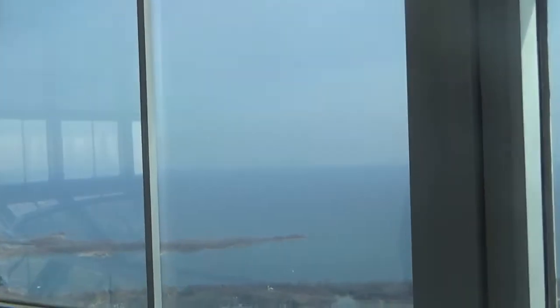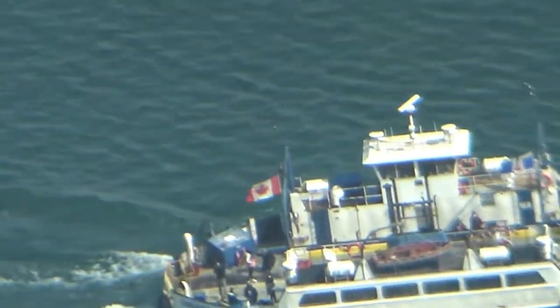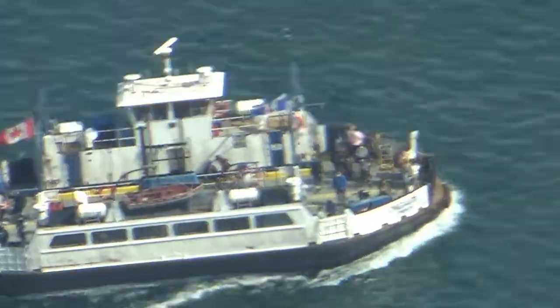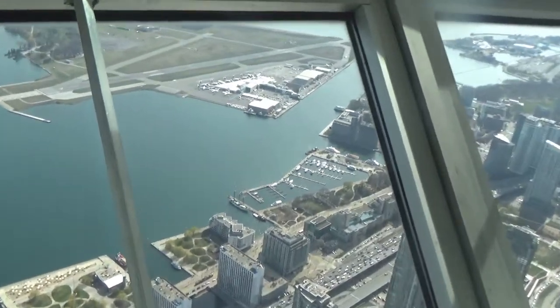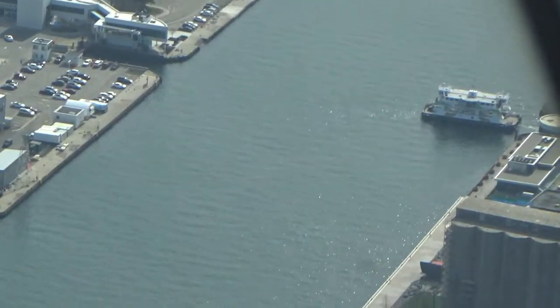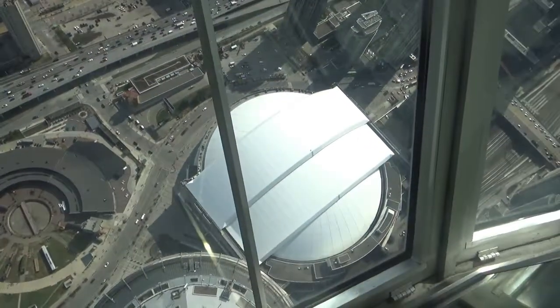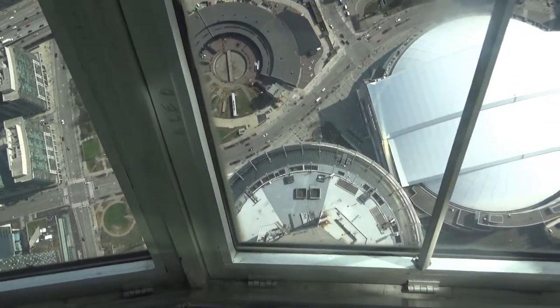And I believe that's Tommy Thompson Park where my bike broke down. That's the southernmost part in Toronto you can get to, I believe. And there's a ferry, which I believe is taking you to the island, Centre Island. And there's the ferry which is going to Billy Bishop Airport. Yep, over there. I rode that one.